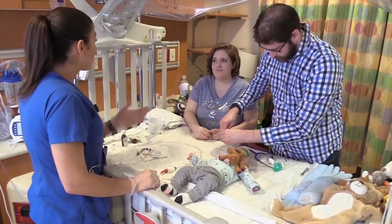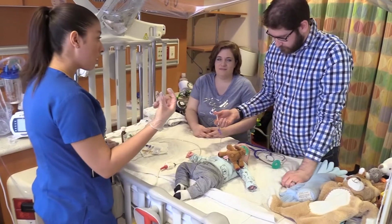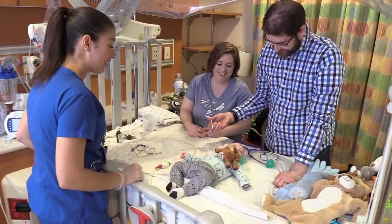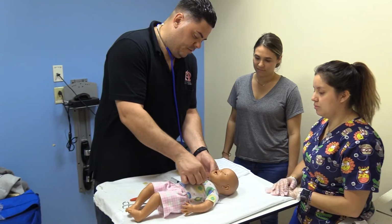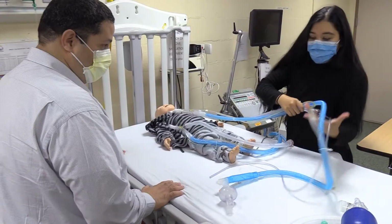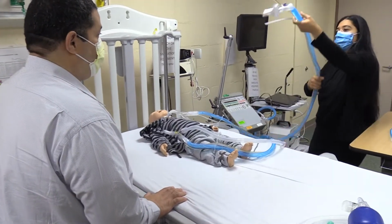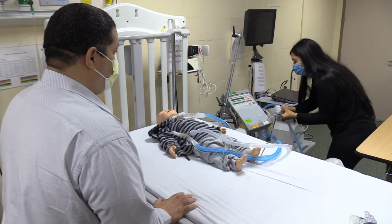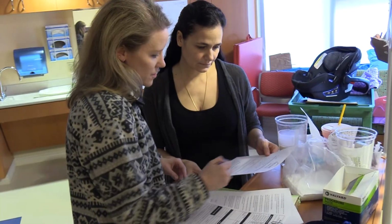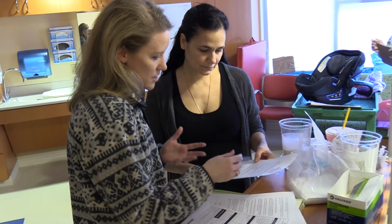Our goal is to educate the family to safely care for the baby by the time the baby is ready to go home. This is done through extensive training, both bedside and in our simulation lab. I can understand that it's something very nerve-wracking for a parent, and one of our jobs at Blythedale is to ease their anxiety and help them become competent, confident caregivers. That's why our physicians, nurses, therapists, dietitians, social workers, and child life specialists play such a vital role.